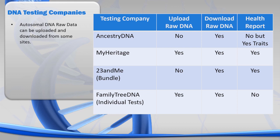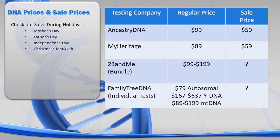FamilyTreeDNA, you can upload to FamilyTreeDNA. You can download from FamilyTreeDNA. They do not have a health report. So how much does it cost? Well, Ancestry's normal price is about $99, and it's often on sale during the holidays, as all of them go on sale during the holidays, for about $59. I think one time I saw it drop as low as $49. That is a rare occasion.